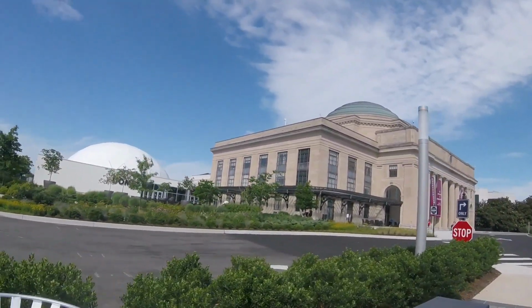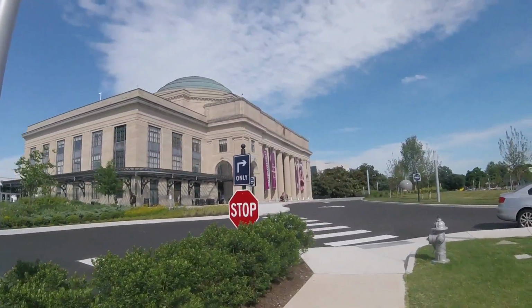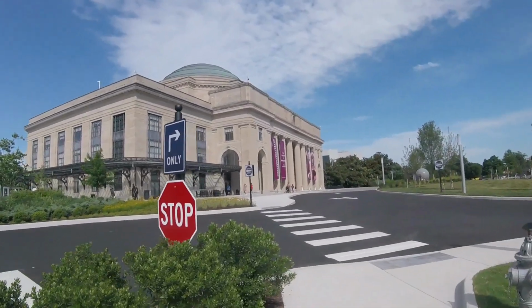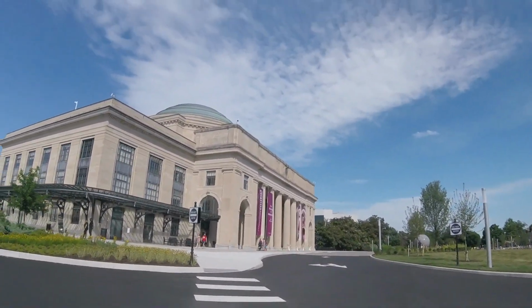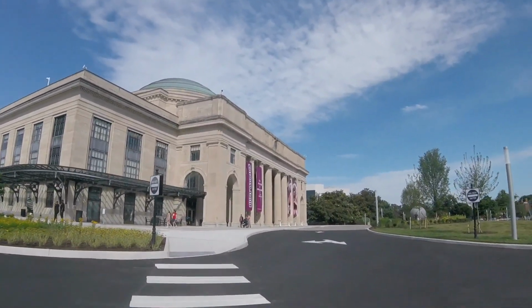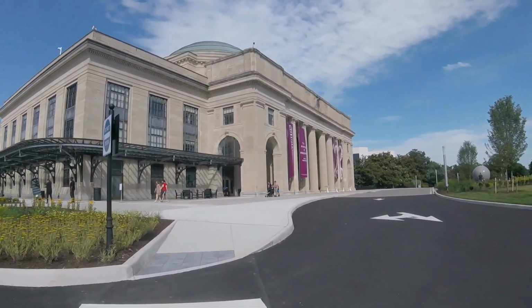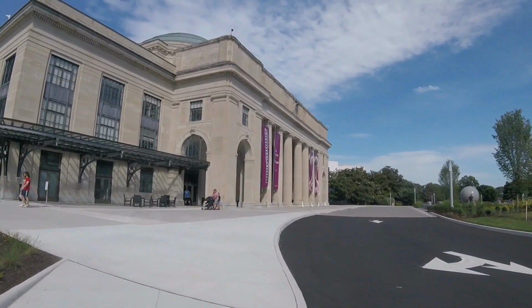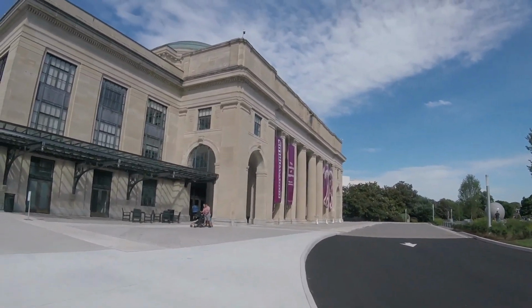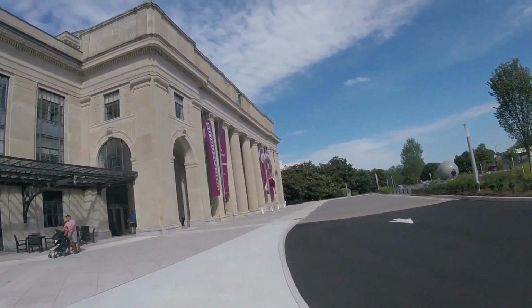and the Seaboard Air Line. This station was used for passenger service, where people would arrive by train or go somewhere by train, until it was discontinued as a working train station in 1975. The station was vacant for a couple of years, till 1977. It was transformed into a museum to house the Science Museum of Virginia.